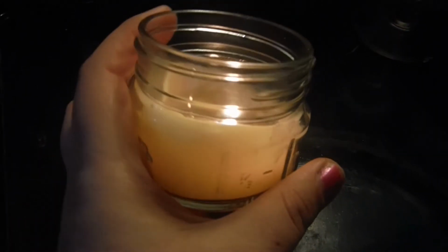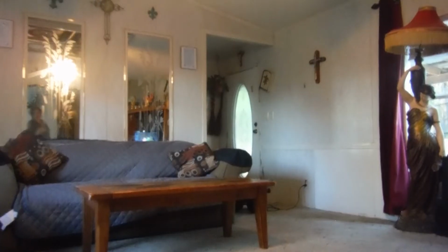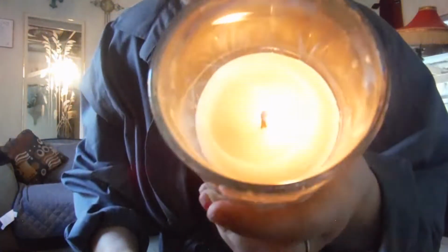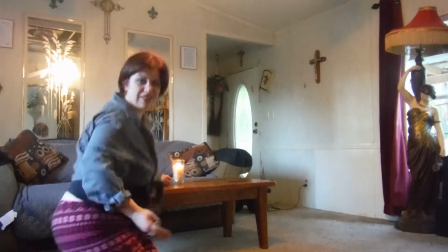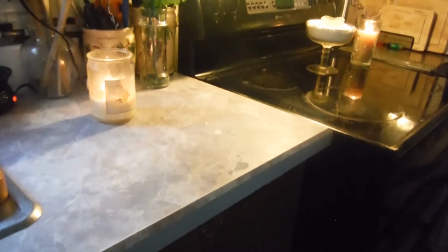Amazing. Do you hear me? Amazing. I just can't even. They're so good, you guys. So anyway, here's what they look like when they're lit. This amber glow that I was telling you about. And it's all natural, you guys. It's beeswax. But they're very beautiful. They add wonderful accents to your home as well as fragrance.